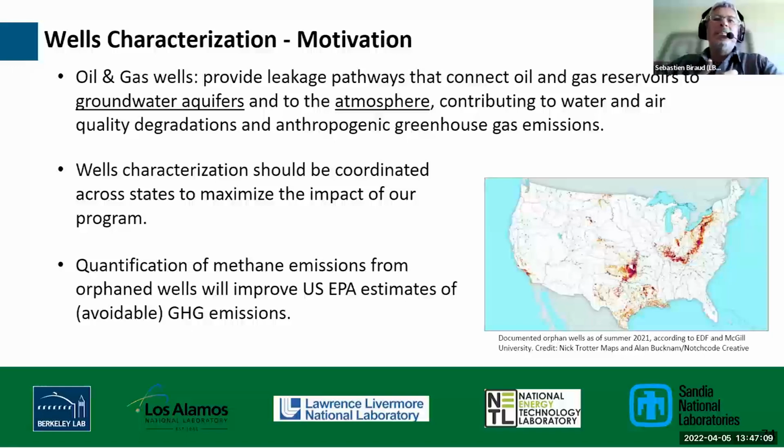In order to maximize the impact of this program, well characterization should be done in coordination with state and stakeholders. And I was really happy to hear that there's already a program in place at DOI and at USGS to do this. So I'm looking forward to coordinating these efforts across not only state, but also federal institutions. Quantification of methane from orphan wells will also improve US EPA's estimates of methane emissions, as shown by Natalie during technical session 1.